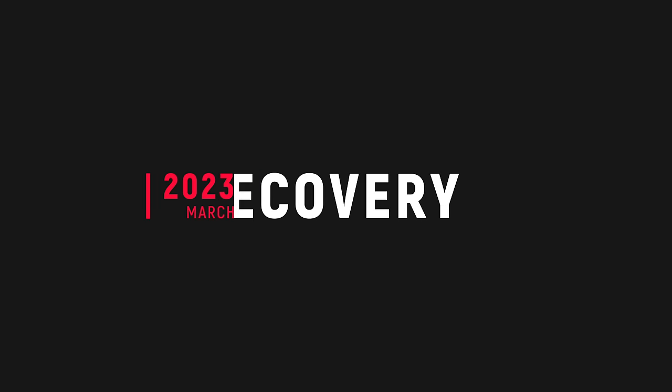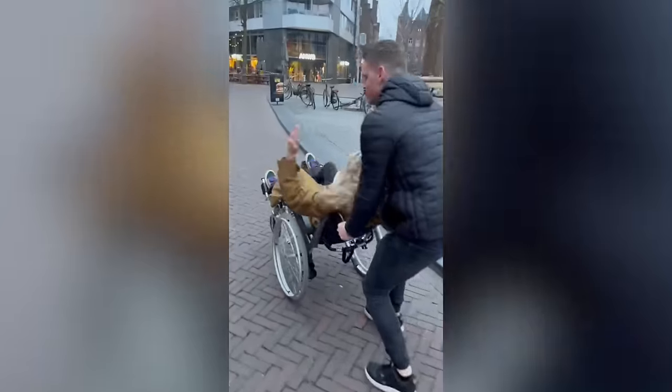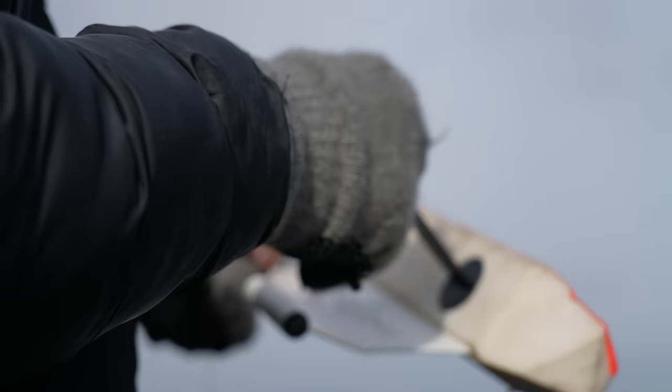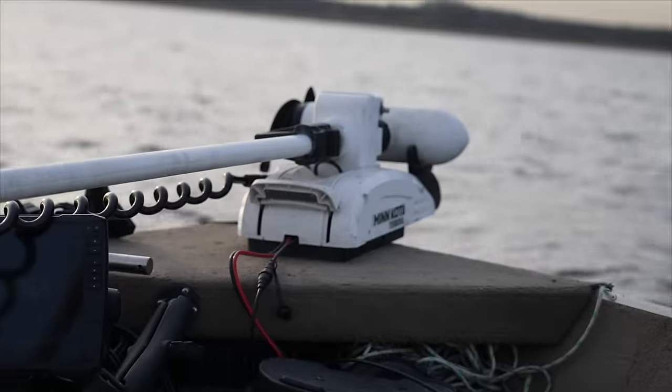With just 3 days in the hospital and a successful surgery, I was sent back home with the main priority for the coming weeks to start walking again as fast as possible while being under the guidance of a physiotherapist. A little over 3 weeks later, I jumped back on the boat, this time on Sven his boat because my Marcraft was completely wrecked.